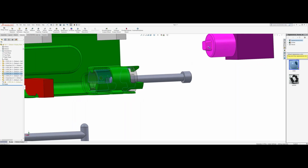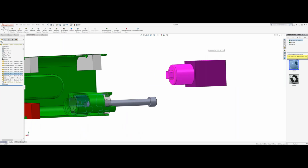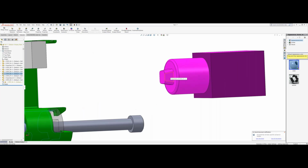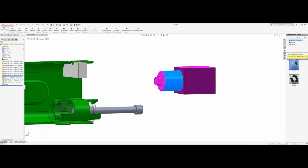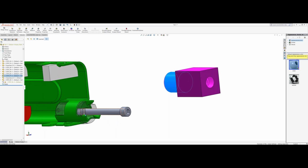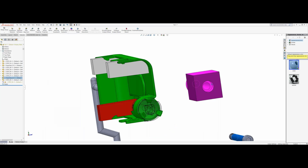I think this popped in to spread the clips in order to pull this out. That's what this was for. This was actually a tool that got inserted into there to spread the clips out, and then this pushed out. The tool's a few years old, it's been a while. Yeah, that's more of a tool to flex those clips outward so they can be extracted, because this is going through there. Okay.